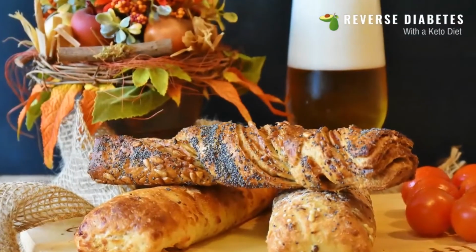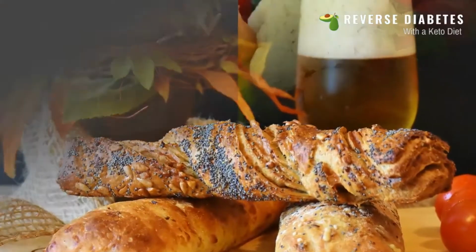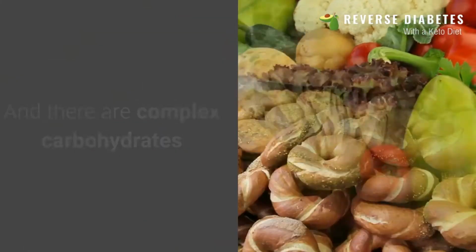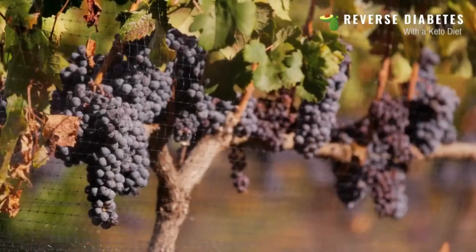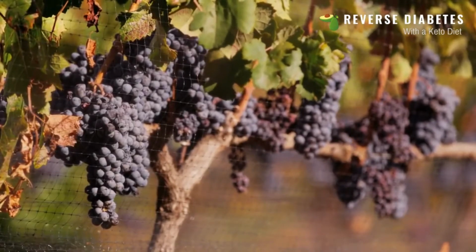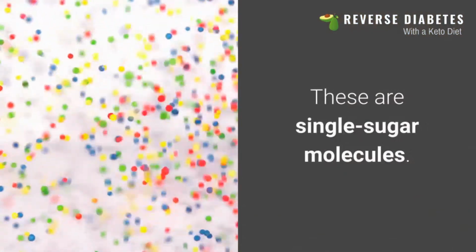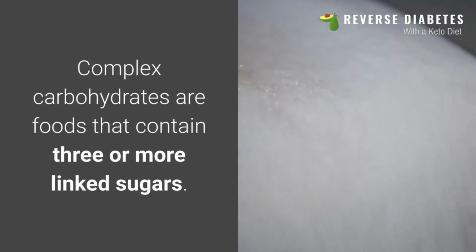The first thing that you need to understand about carbohydrates is that there are two main types. There are simple carbohydrates, and there are complex carbohydrates. Simple carbohydrates are in foods such as fruit sugar, corn, or grape sugar, and table sugar. These are single sugar molecules. Complex carbohydrates are food that contain 3 or more linked sugars.